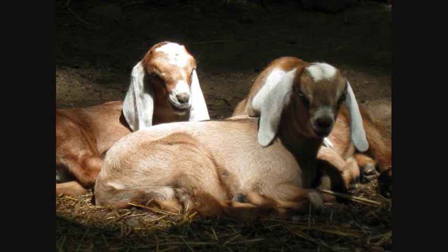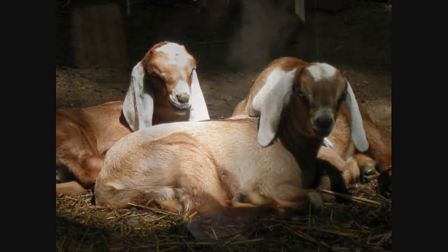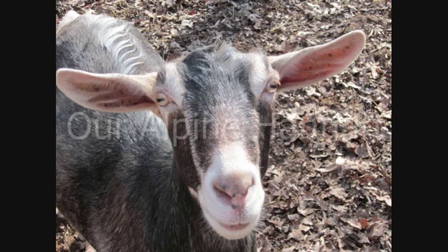There's also LaManchas, and they have a lower butter fat, a little bit higher production for their size, but they have sweet dispositions, and they're characterized by no ears or elf ears. There's also Alpines that have a higher production and a lower butter fat for their size. They're a little high-strung, sweet, but a little mischievous as well.